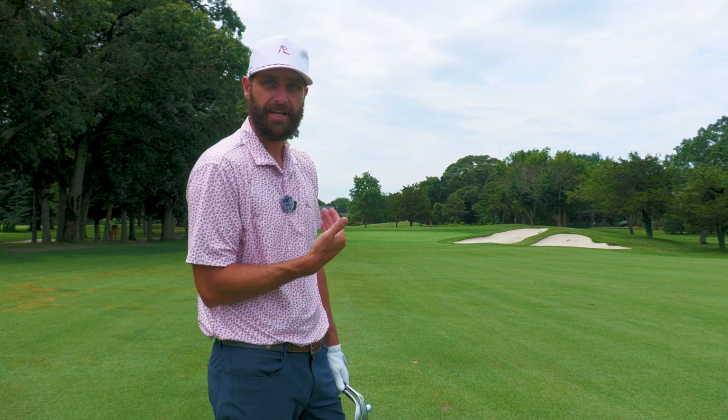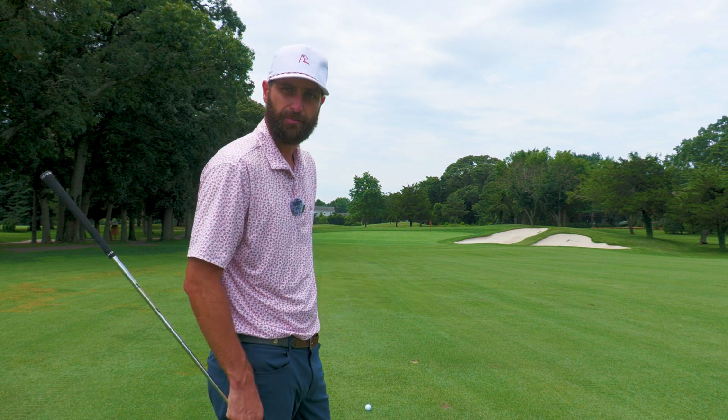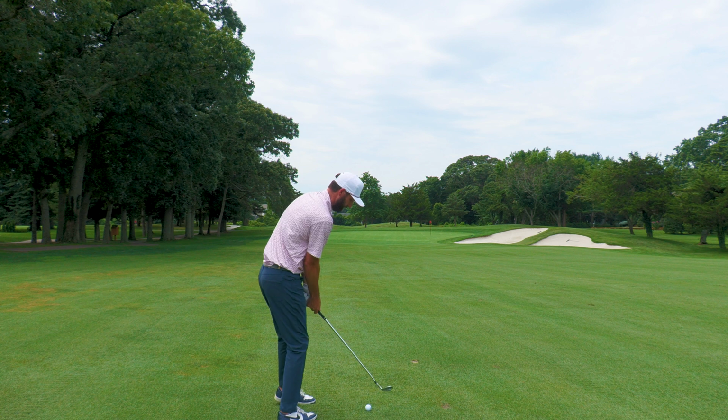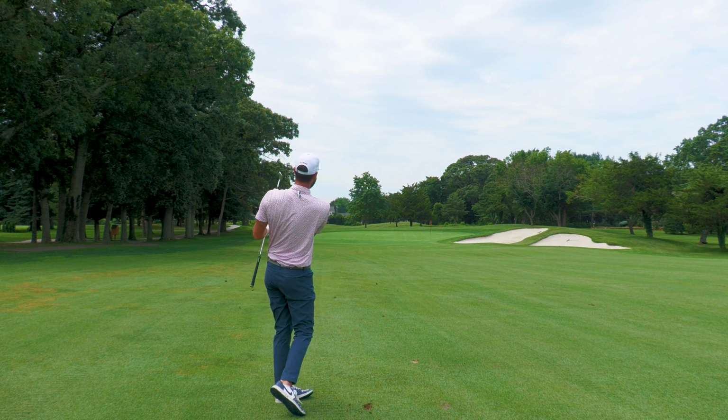The wind's a little bit in my face on this shot, and we have a false front. So I'm going to go just a little more club here and a little bit of an easier swing. And that is perfect. Check the wind before every shot.